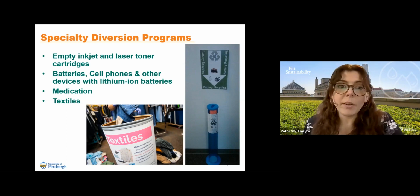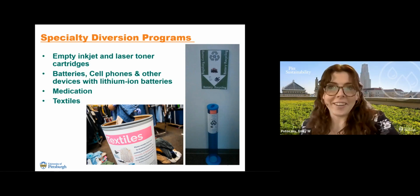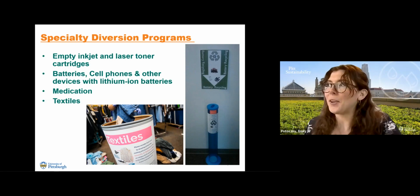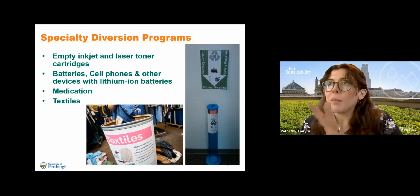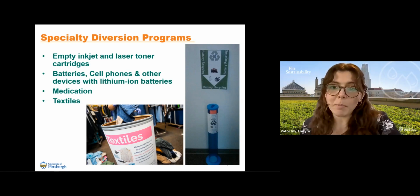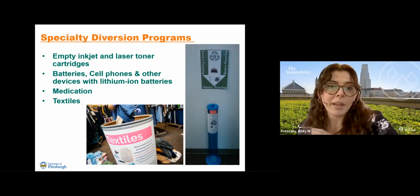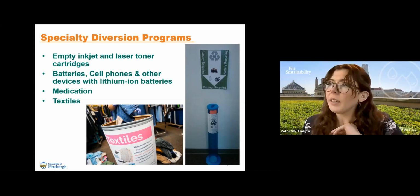And these bins are really for unusable textiles, things like old shoes, torn sheets, stained clothing, single socks, that sort of thing, things that you wouldn't want to donate for reuse. And like I mentioned, you can find the different drop-off locations on that map, which will soon be embedded on our website. But in the meantime, those locations are listed on the zero waste section of the Pitt Sustainability site. And you can go to the next.